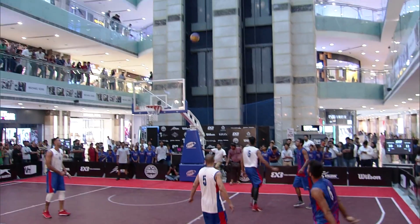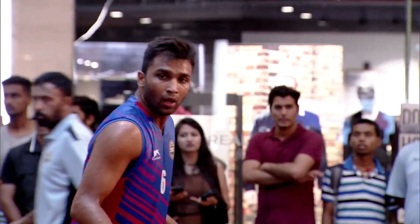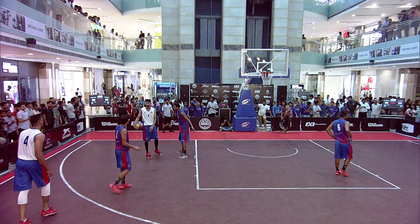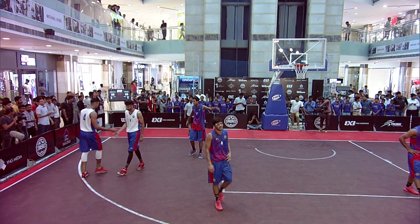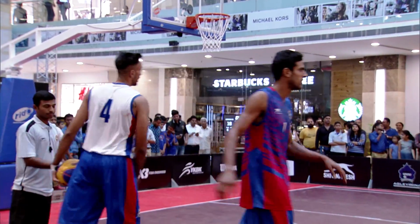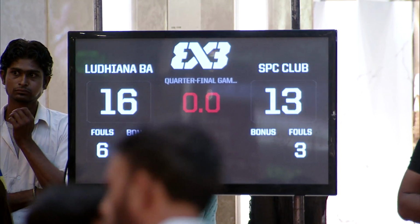Here's Ajay Hooda with his 2-point shot. Oh, what a shot, what a shot. Ajay Hooda has been so slick with his shot from outside the arc. And the time runs out. That brings us to the end of the game, with Ludhiana holding off 16-13, beating SPC club and knocking them out of the tournament.